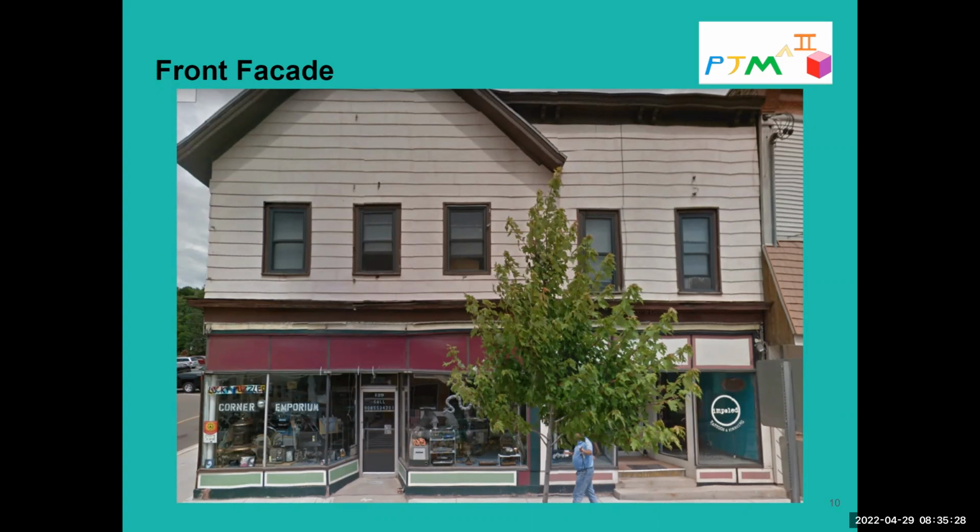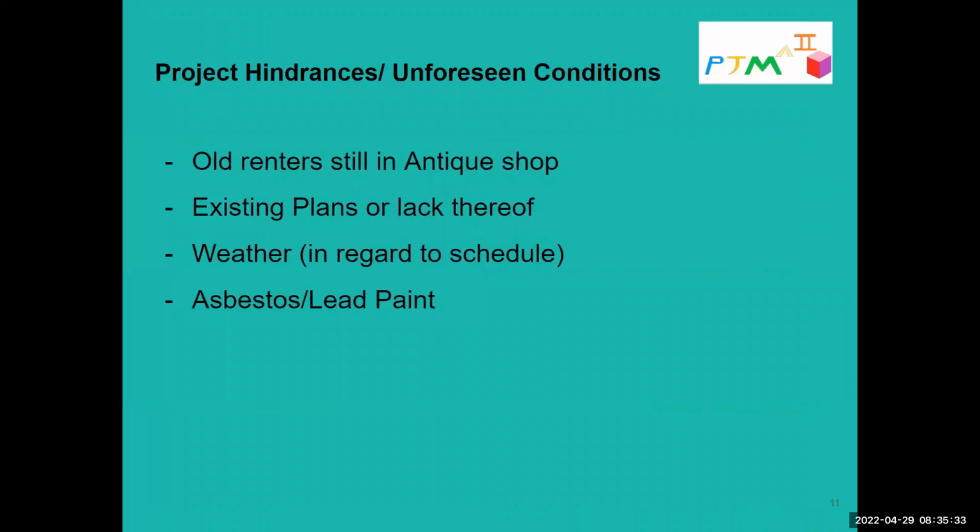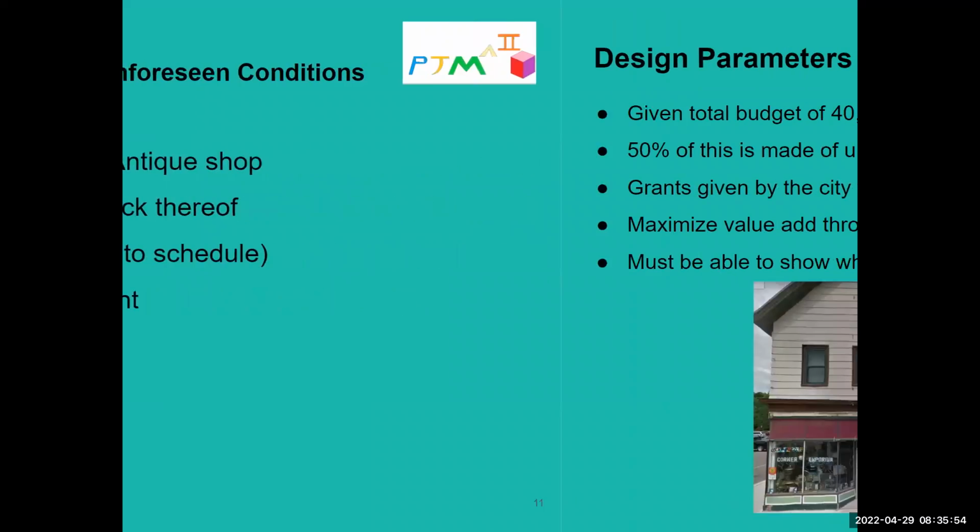Siding as well, stuff like that. Now, like I said, project hindrances and unforeseen conditions. One thing that we're going to have to look at, such as lead paint that we talked about, is also asbestos. With the demolition that we plan on doing with our project, there could be some things that we don't see, such as asbestos, and that's something that we put into our estimate and account for.